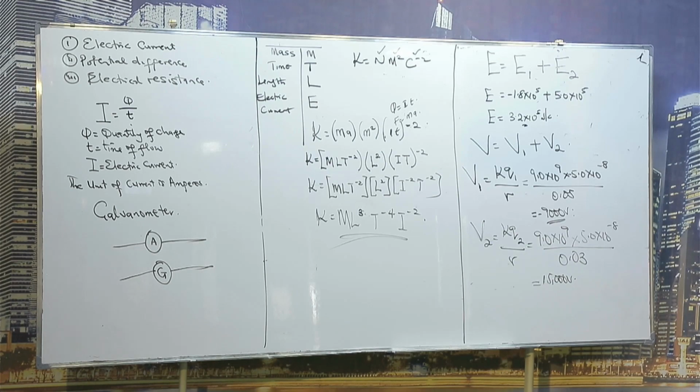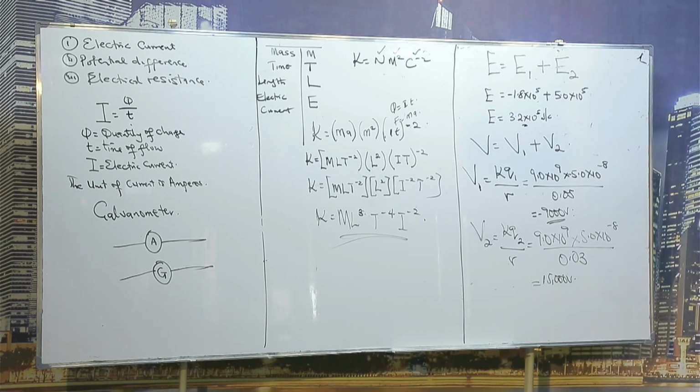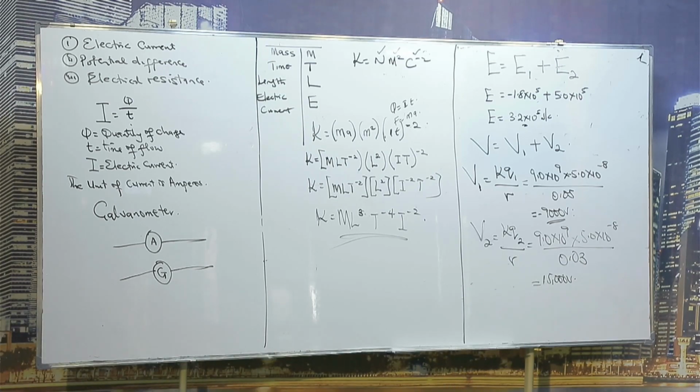Now listen to this point. In a lab or in an experiment, the galvanometer is connected in series. The ammeter is also connected in series. Please note this point. The ammeter is connected in series. Galvanometer is also connected in series.